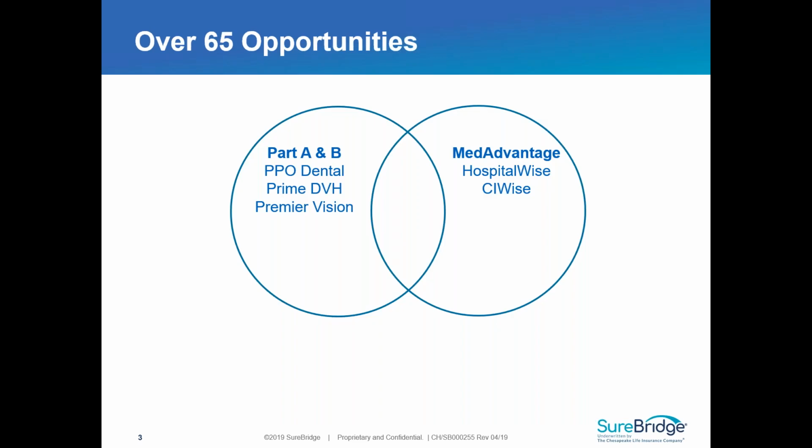When we talk about over 65 opportunities, I always ask agents, what are you primarily selling? If you're enrolling your clients in Part A, Part B, and selling a med sup, like a Part G, usually your best fit with Surebridge is going to be our standalone dental, the PPO dental, our Prime DVH, which is a dental vision hearing combo product, or a standalone vision plan.